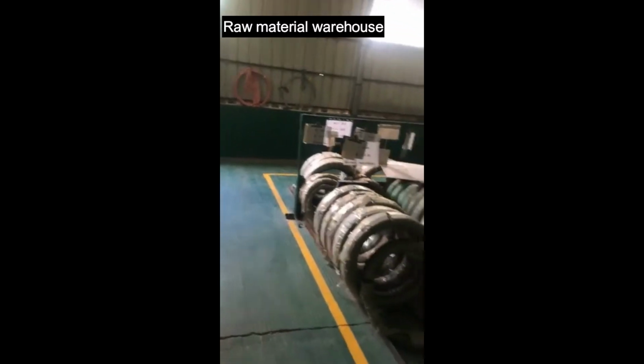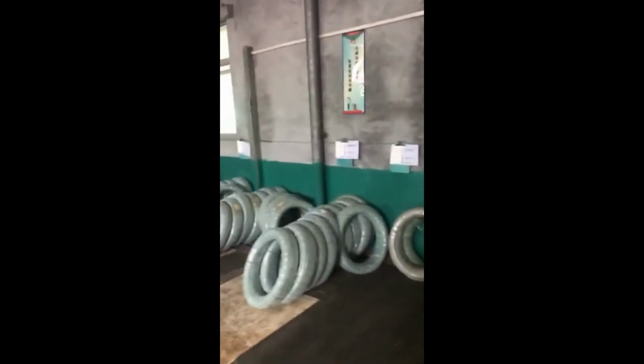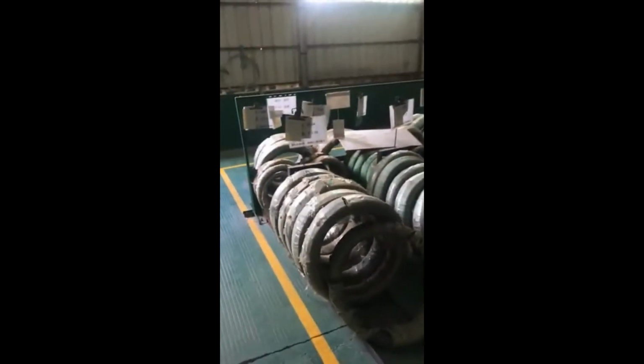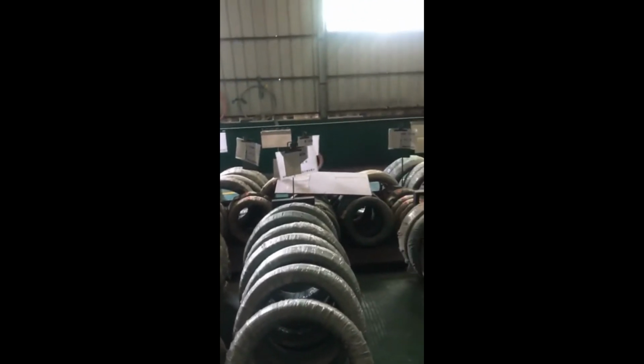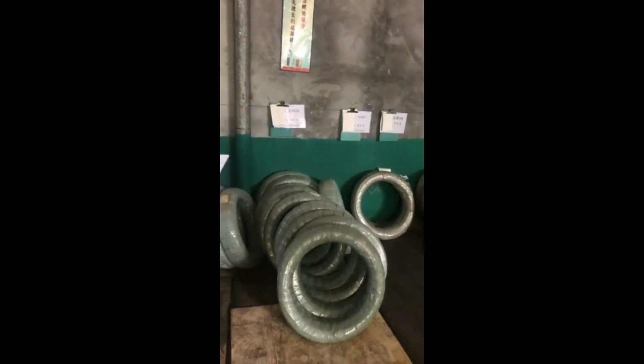Let's take a look. This seems to be the raw material area. We make a very clear classification: different grade, different size, different customer. Like this is 10118A, and this is 1022A. Different grade and different size, and also different raw material suppliers, like Baosteel and other factories.